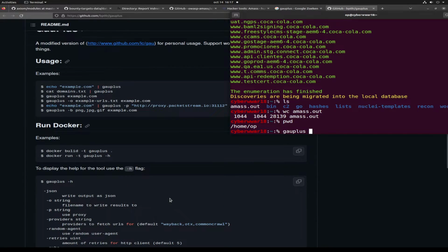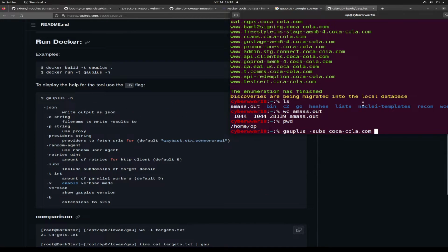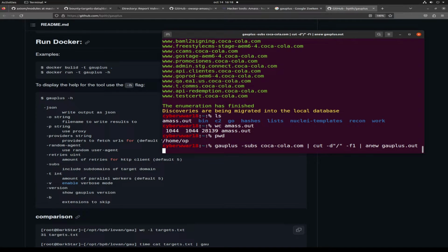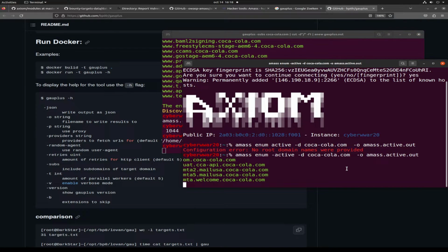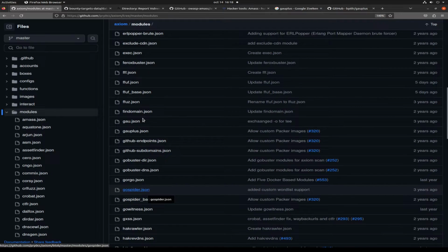Okay, so how does it work? Gospider. Let's try this one. So I'm trying to get only the subdomains into a new file. The active one is still working. The subfinder is out. What is this find domain?